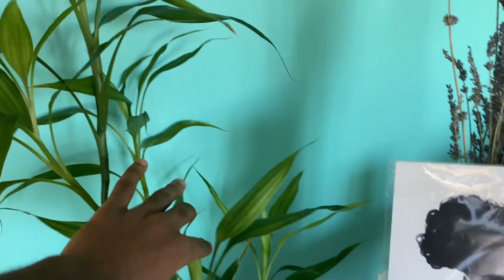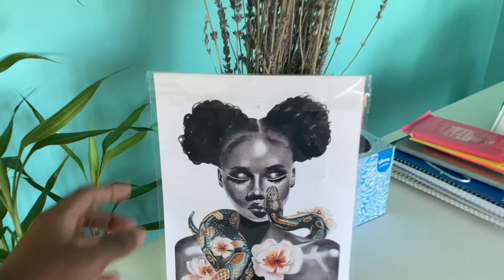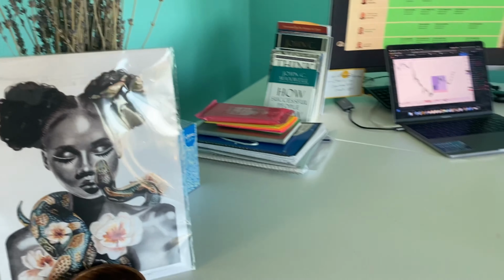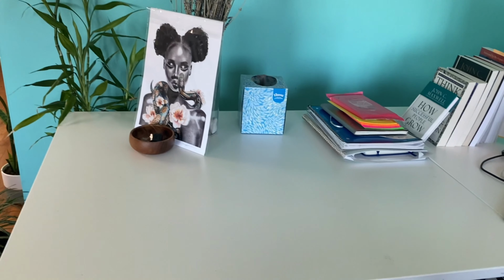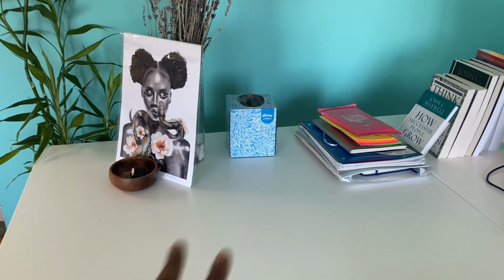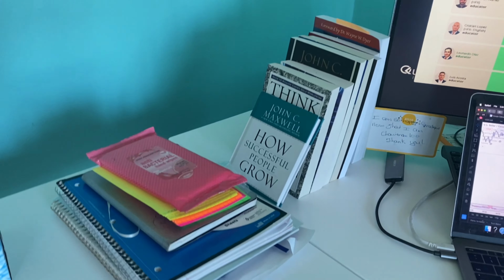So, first things first, let me start you off with this plant right here. I like plants, so I got a plant, right? We also have this painting here from Page Arts, good friend of mine's. Some crystals, some lavender, and basically this here is my work section, right? This is where I would take notes, this is where I would read a book, this is where I would mastermind, right? Then we have some wipes, keep the place clean.